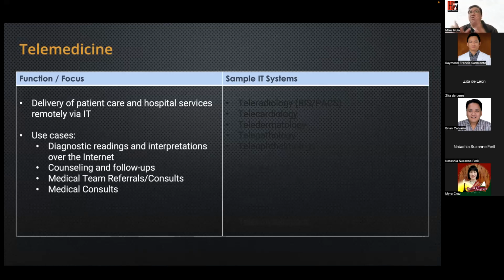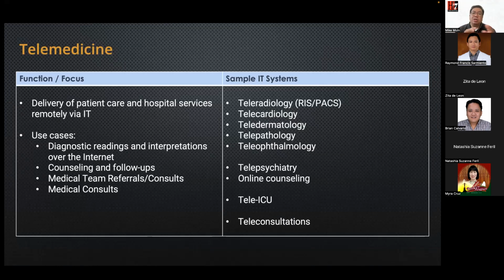Now, telemedicine is not all about video conferencing or yung video call lang. No? So there are a lot of use cases. Even before the pandemic, years ago, there's already different use cases. Ito yung mga diagnostic readings, teleradiology, no? Yan yung pinaka-common. Teleradiology, telecardiology, telederma, telepathology, teleophthalmology. These are the parang store and forward type of telemedicine. You have an image, ibabato mo doon sa isang reader, yung reader ibabato pabalik yung interpretation. So that's the earliest forms of telemedicine.